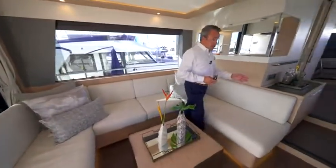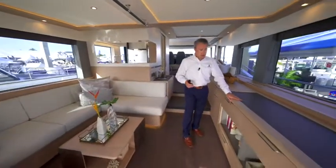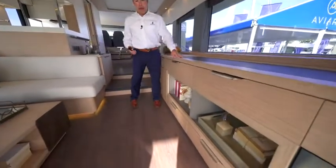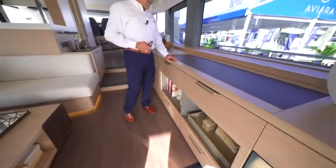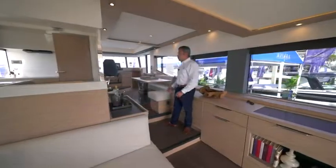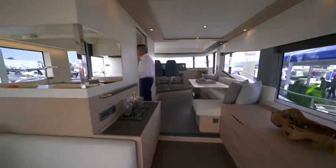As we move inside, you'll also see that we've got this great storage space here. You can get the optional opposed couch right here if you're looking for additional seating. There's a TV that will pop up from behind there. As we move forward, on the port side, you see this great functional galley.